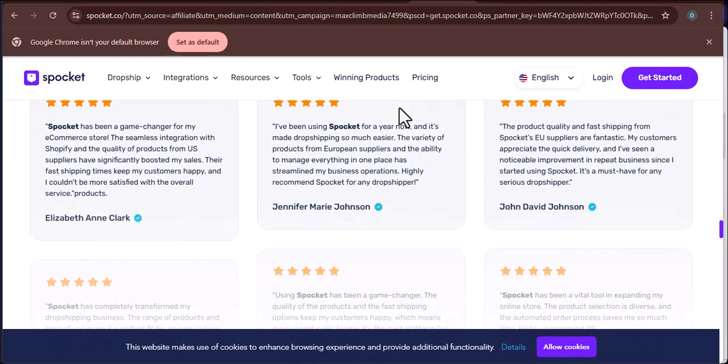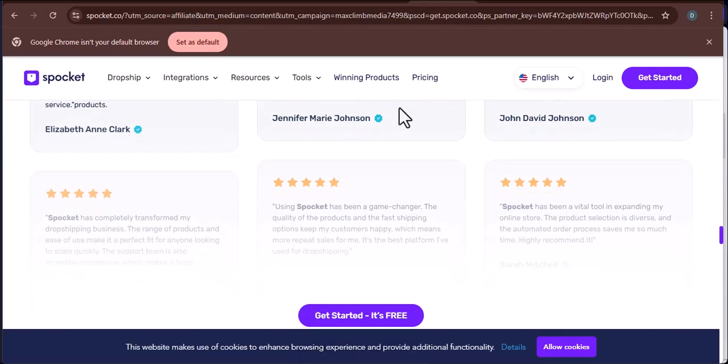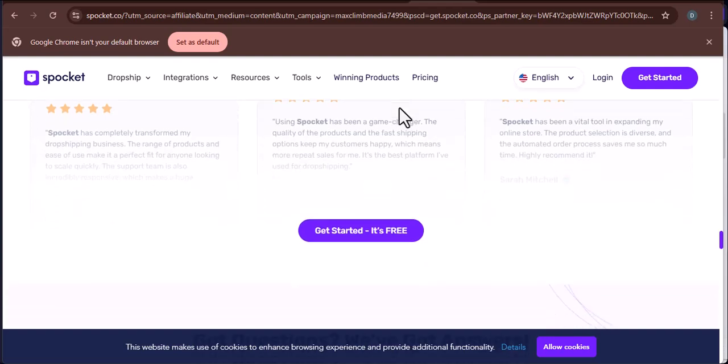So, there you have it. The answer to the question, does Spocket work with Alibaba? Is yes. Whether or not it's the right solution for you will depend on your individual needs and circumstances.